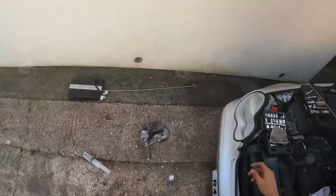Took me so long with that one. I don't know how long that's been happening. It couldn't have been too long, but I've been driving it a while since the first video. Drove it a couple hundred miles on the motorway and back. So this could have been happening from when I first fucked about with the sensor. But it turns out the sensor didn't even work.